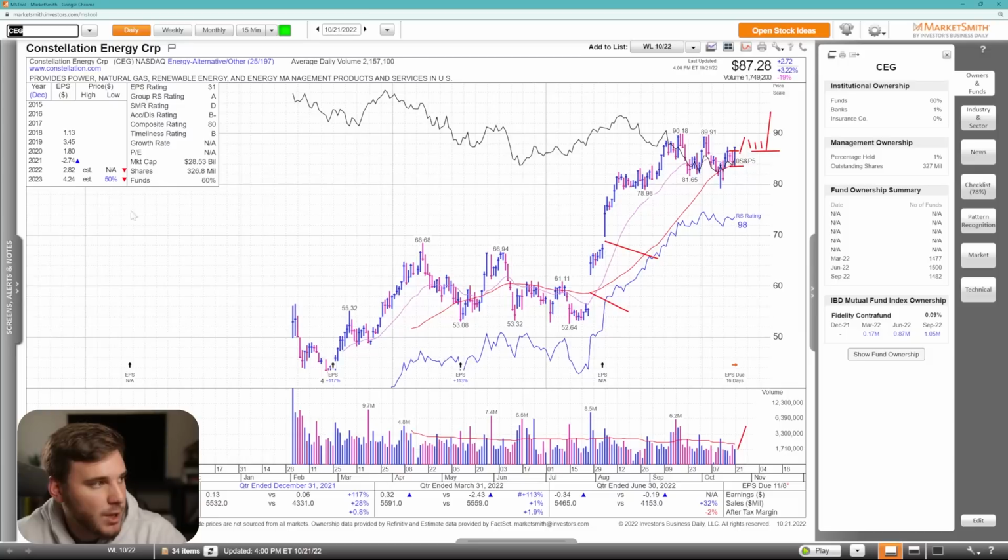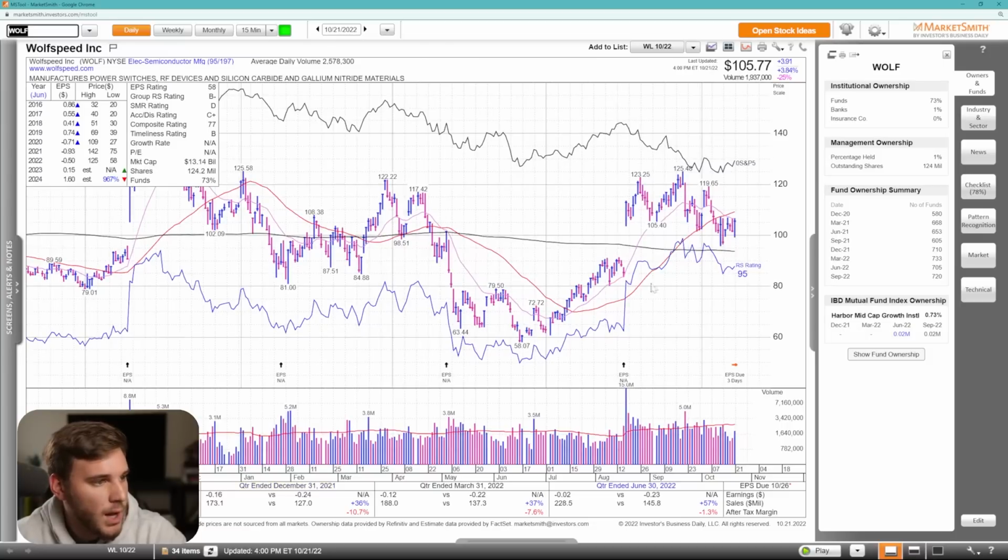This is a recent IPO, but really nice earnings growth expected for both 2022 and 2023, going from negative to 2.82 and then to 4.24, which is significant. And we've already got one high quality fund investing in this stock and a whole bunch of funds. I'm not quite sure if this was an IPO or a relisting or something similar, but nevertheless, super strong chart action.